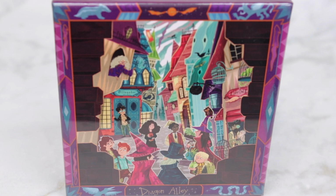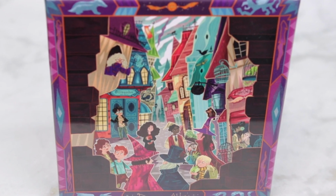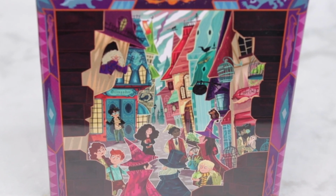You can see all the shops. You can even see Harry and Ollivanders. I think that's Hermione holding some books. And I think that's Mrs. Weasley and Ron on the bottom left corner as well. So I can't wait to do this puzzle because it just looks so fun.